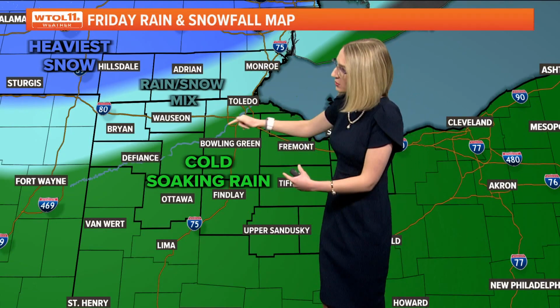So that's why we're going to be monitoring for our mix here as far as the coverage for rain or for snow. But if you're along the Maumee River and then south of that, soaking rain is what you're going to be working with. But it's going to be a cold rain, just like how it was on Monday.